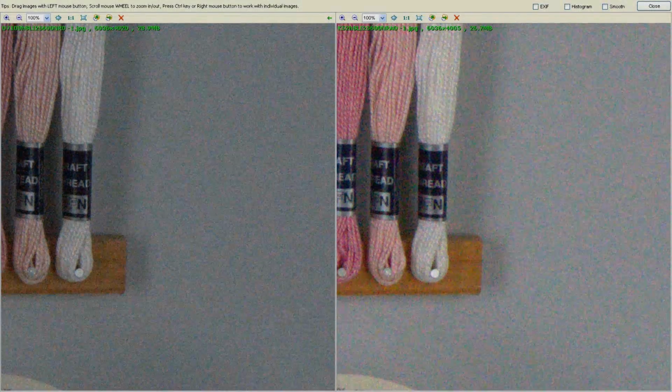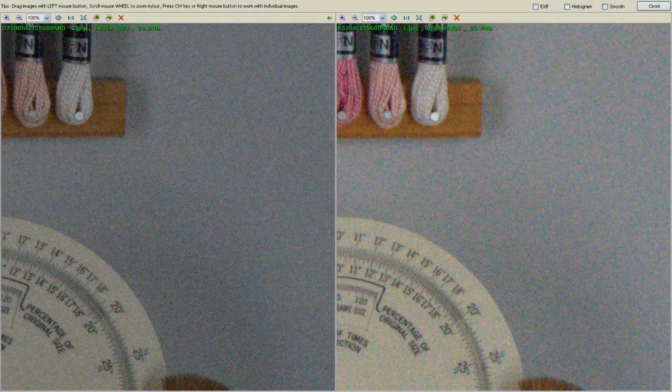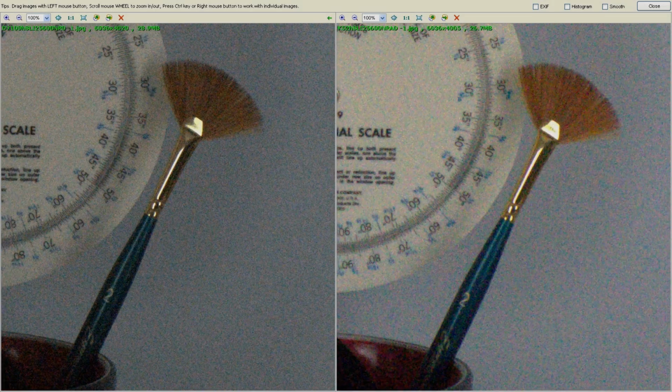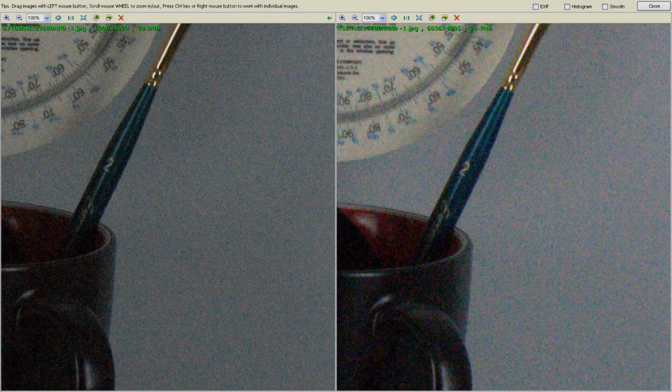In the end, it's your investment, and you'll make the pick of what you want to do and how you want to do it. But looking at this video, looking at the mechanics of both cameras, I know which one I would go with.